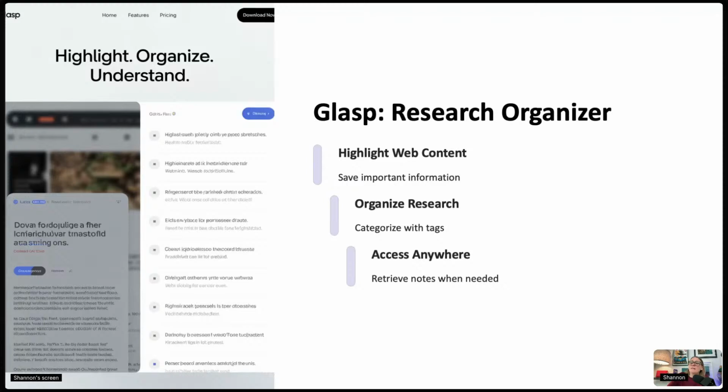Next, we have Glasp. I use this as a Chrome extension so that you're able to see the transcripts for each YouTube video. This is good if you want to catch something, or you want to rewrite a YouTube video to be in your own language or elaborate on a topic that's being discussed. It's a great Chrome extension.